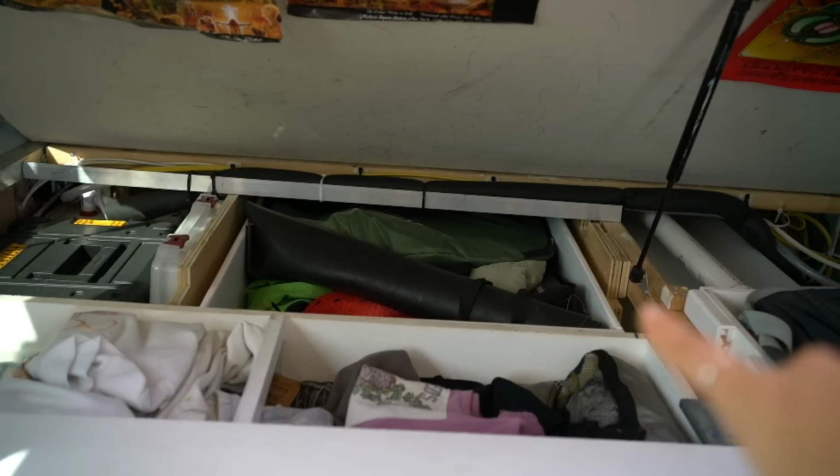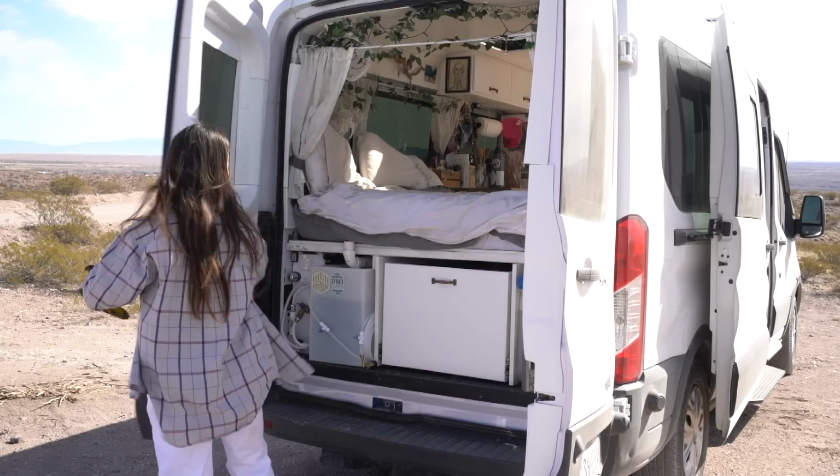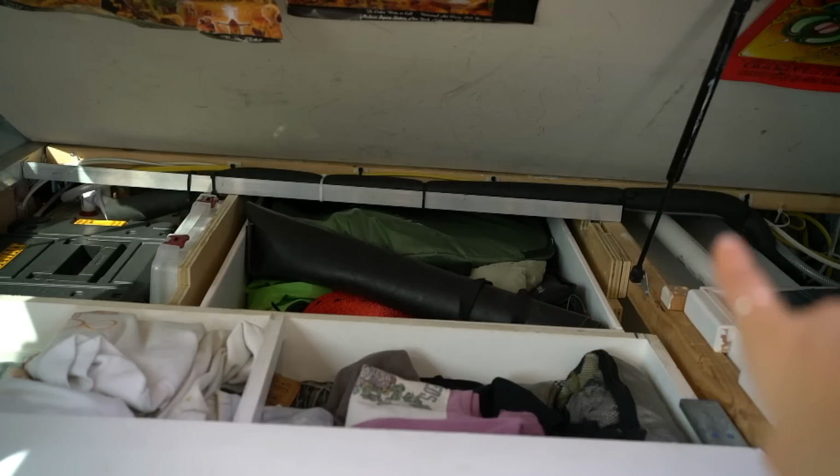Back there is a slide out drawer, so when I go through the back to my garage area, I can actually just slide the drawer out and have easy access to everything down there. And over here are 30 gallons of water. This is my bed area.